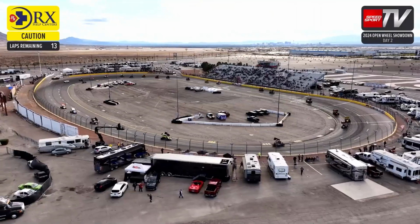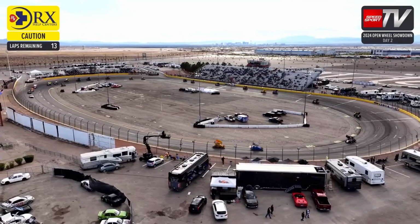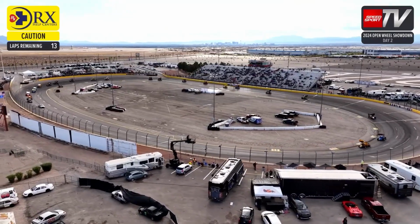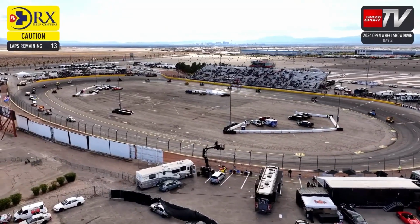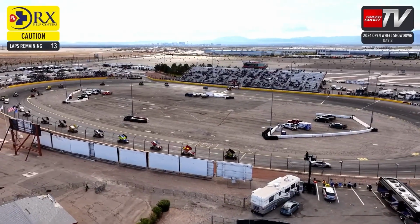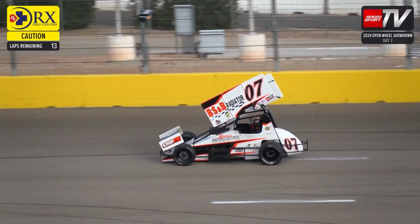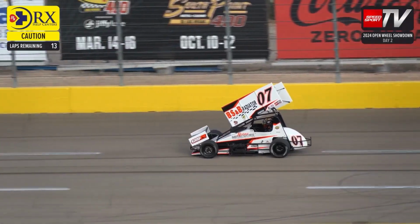He's coming, and he needed this caution. He did, because we have already ticked off 7 laps? So we got 13 left. Litt now back in 11th. He's got to get to 6th. So if he can get the jump here, might get a couple more on the start.